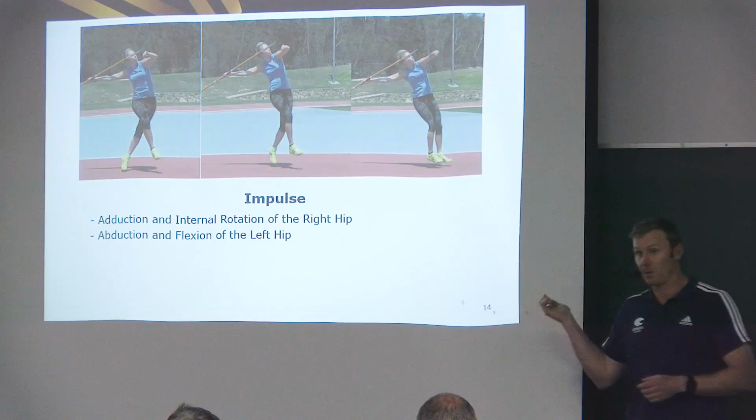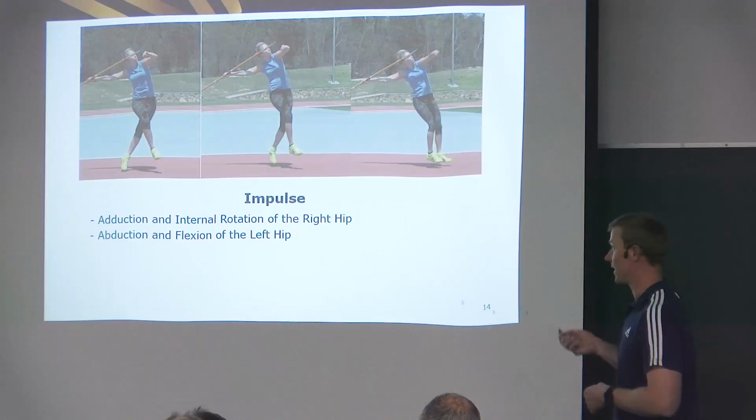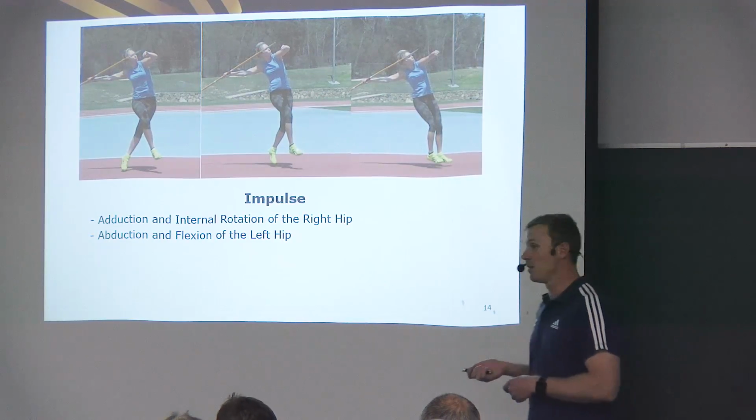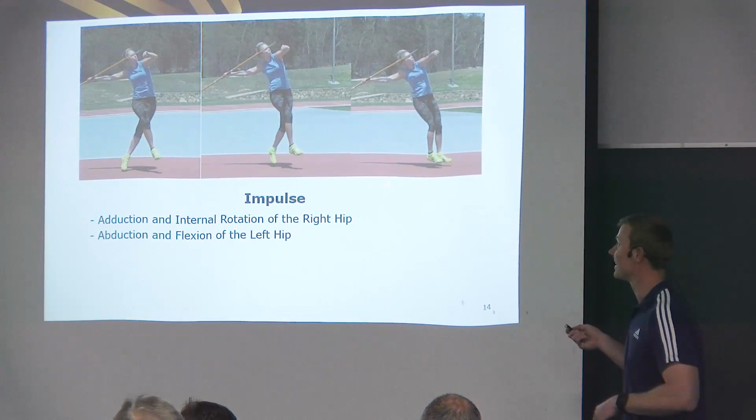So what I'll do is go through the phases of the throw with just some photos of some Australian athletes. So this is Kelsey, who I coach. Feel free to give me some tips on how to make her throw further.